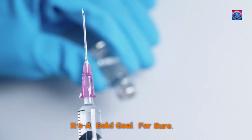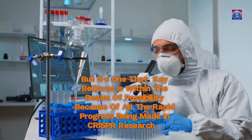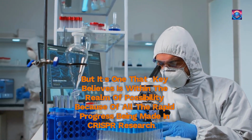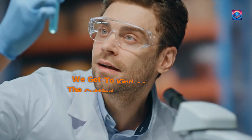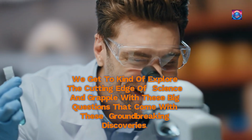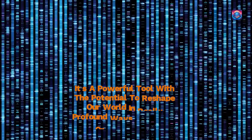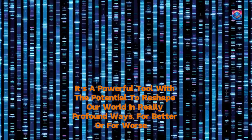It's a bold goal, for sure. But it's one that Keyes believes is within the realm of possibility, because of all the rapid progress being made in CRISPR research. Well, it's a lot to take in, but that's what I really love about these deep dives. We get to explore the cutting edge of science and grapple with these big questions that come with these groundbreaking discoveries. Yeah, and it's clear that CRISPR is more than just hype. It's a powerful tool with the potential to reshape our world in really profound ways, for better or for worse.